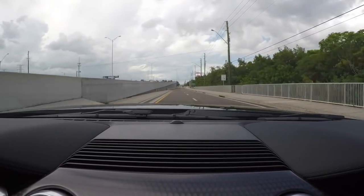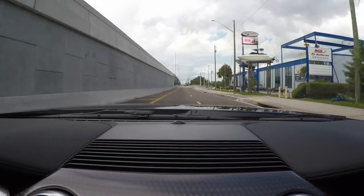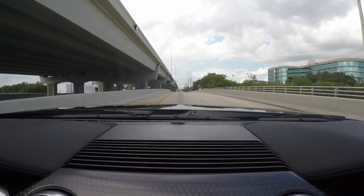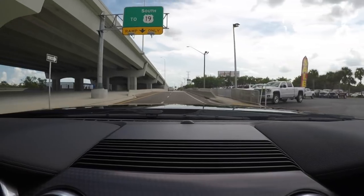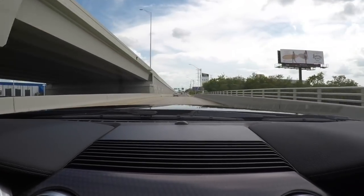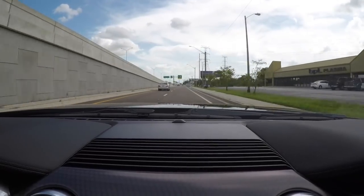And the transmission in this car is just a smooth, slick shifting gearbox. There's that third, second, very, very nice. All right, we're on our way back to Walker Ford. First gear, second. Very, very nice. Very nicely done.